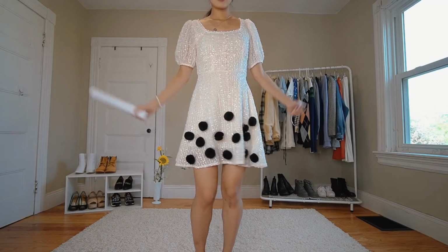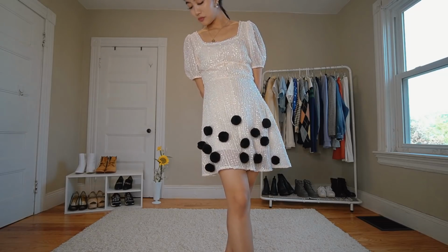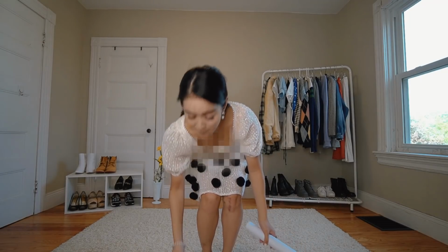Short dress. Fuck, I forgot to close the window. Next up, we have the... Stop crinkling, please. No! Man down.